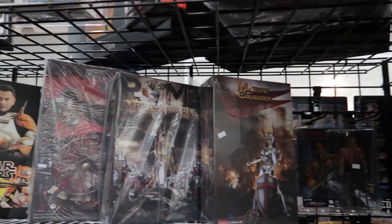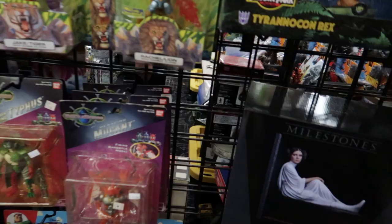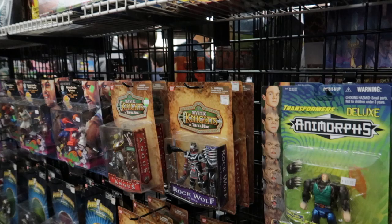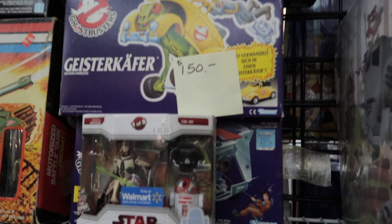Got some Halloween 2. Oh, I think Richard was looking for this. Beetle. The fan. Was it the something something Beetleborgs? Yeah, Big Bad Beetleborgs. Tierna Nog. I remember that was that live action medieval Power Rangers thing. I have the 12 inch ones. Look at the vintage Ghostbusters. And a nice little General Grievous. And they have this Shredder Legion.